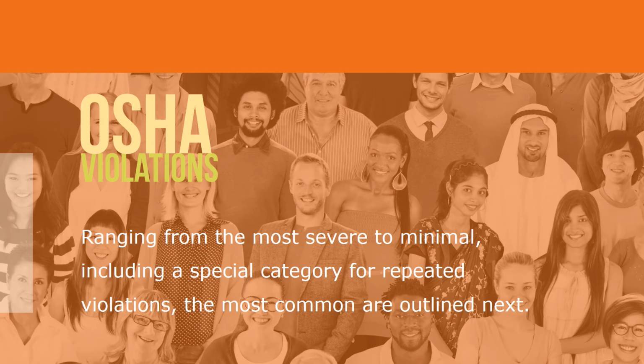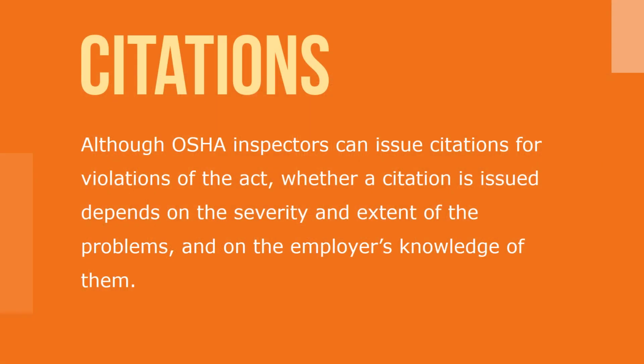Many types of violations are cited by OSHA, ranging from the most severe to minimal, including a special category for repeated violations. The most common are outlined next. Although OSHA inspectors can issue citations for violations of the Act, whether a citation is issued depends on the severity and extent of the problems and on the employer's knowledge of them. In addition, depending on the nature and number of violations, monetary penalties can be assessed against employers. The nature and extent of penalties depend on the type and severity of the violations as determined by OSHA officials.